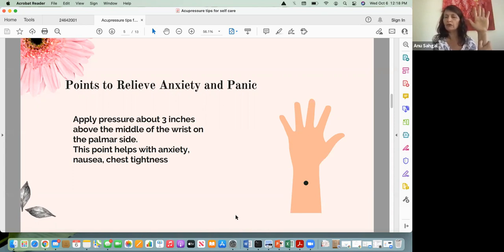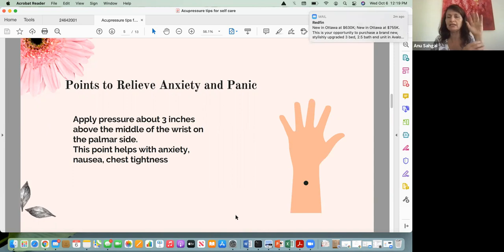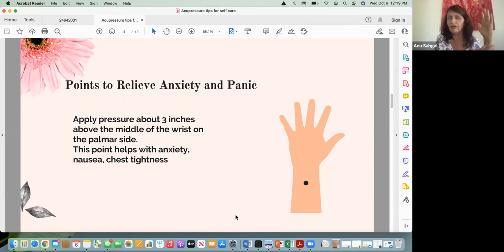It's really good when somebody's experiencing chest tightness or feeling panicky. I have had clients with panic attacks who feel like the chest is so heavy and tight. You can press on this point and help relax them. If any of you experience anxiety or panic, or if you have children who get panicky, it works really well for them. It also works really well for pregnant ladies experiencing nausea as part of morning sickness.